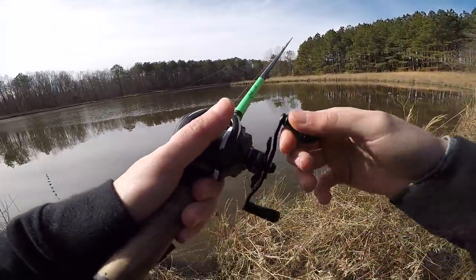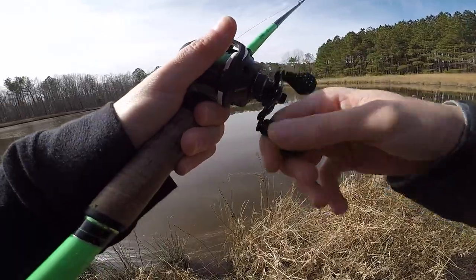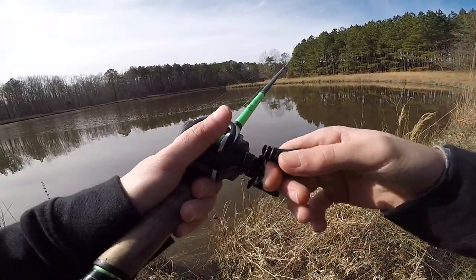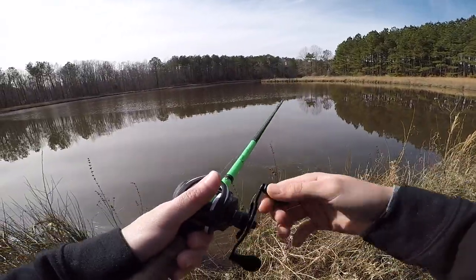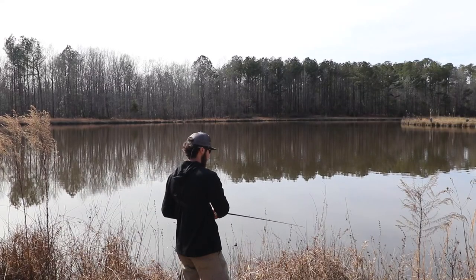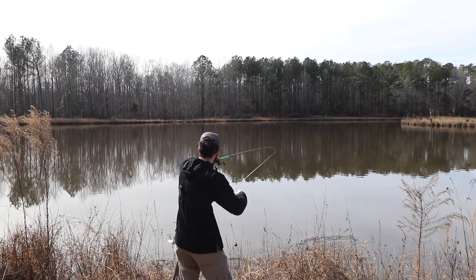Sometimes you have to change your retrieve, let it sink a little bit more. I'm feeling some grass down there, you might want to speed it up. Just wait to feel that thump. Once you do get bit, don't set the hook, just lean into them. Sixth Sense, they have sharp hooks on these. Does not take a lot to pin a fish. There's one right at the bank.